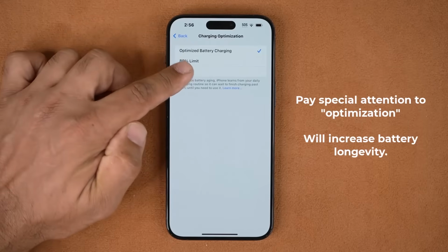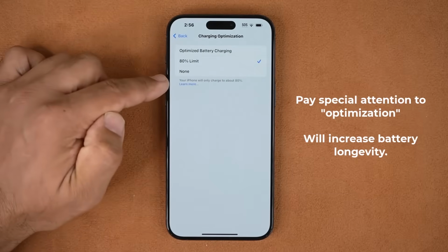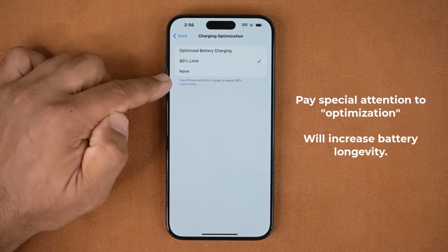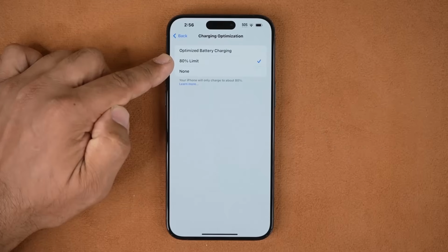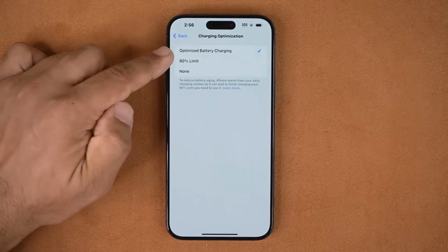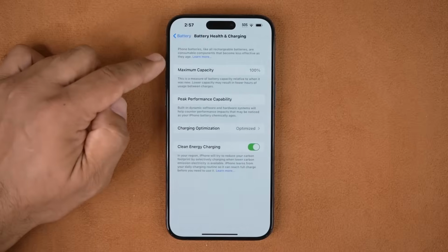This is going to give you the least optimization. Okay, I'm going to cancel this for now. 80% is going to give you maximum optimization by limiting the battery's maximum charge to 80%. That's going to guarantee that your battery lasts as long as possible. But this one here is a nice compromise, so I would keep it right here. I think that was the default setting.